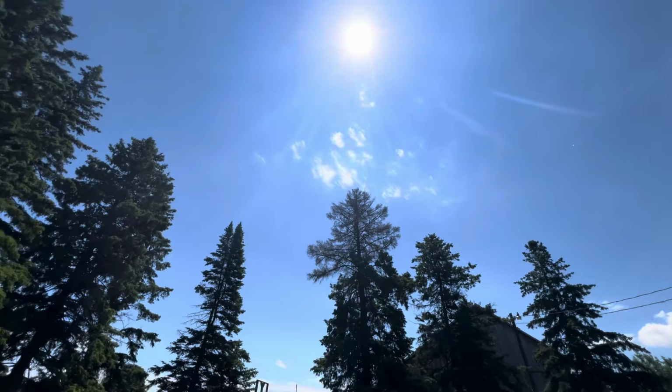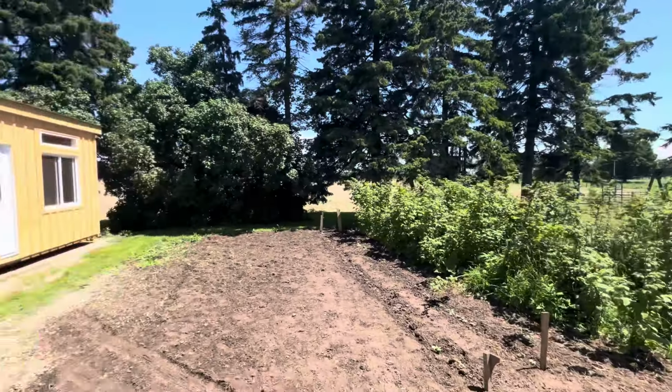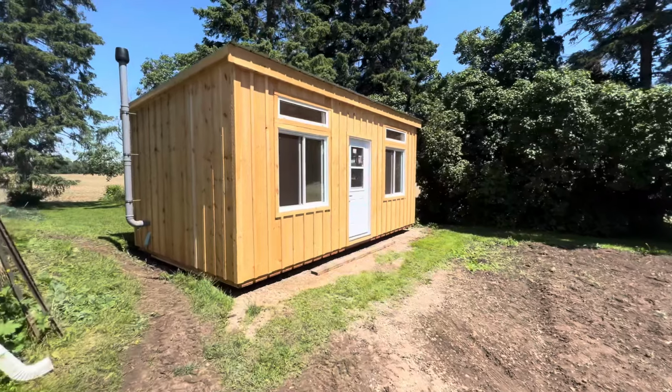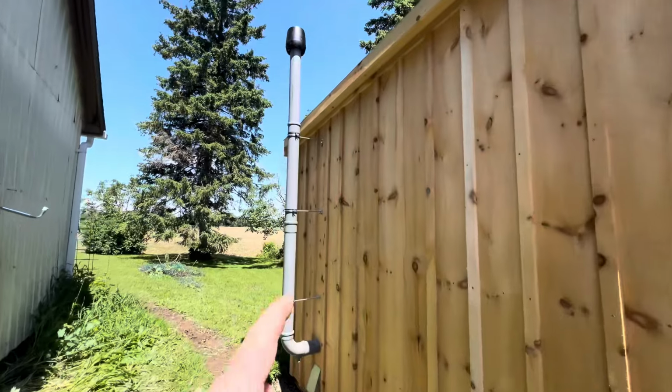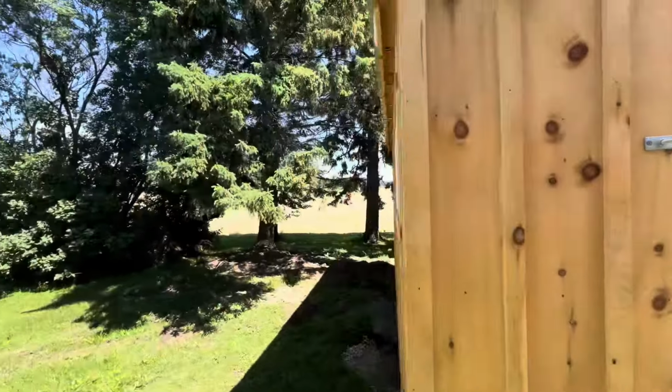Well, it's been a beautiful day. We got the building in, lovely, idyllic rural farm setting here. And now this 12 by 20 Bancroft build is in its forever home. You can see the chimney here for the incinerating toilet. Same thing whether it's propane or electric.